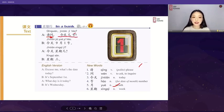今天几号? 今天 means today, and 几号 here we can see 几 means how many. It is used to ask about numbers. So 几号 means which date. So it is asking about the date. 今天几号? What's the date today? Okay, 今天几号 is the sentence to ask about the date today.